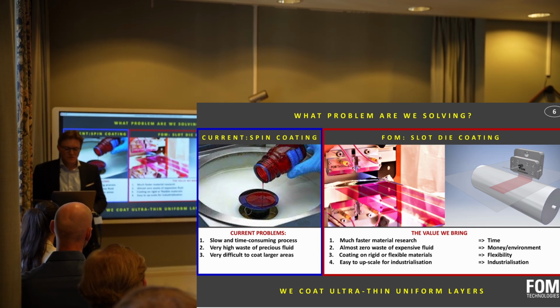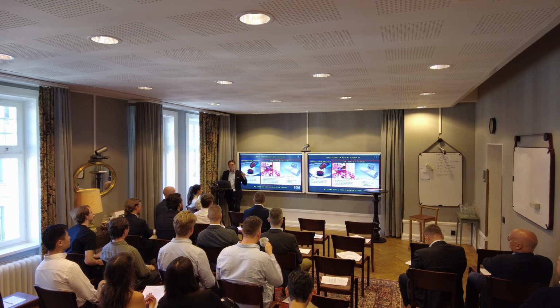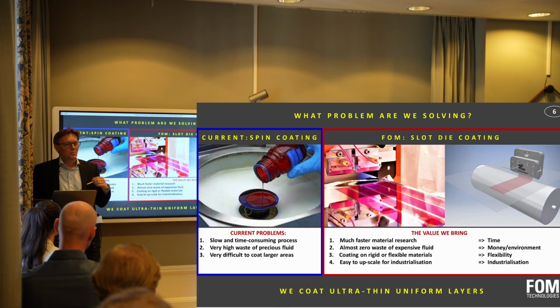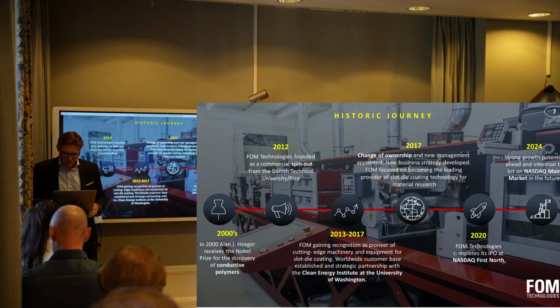So in essence, what is it that we do and what kind of problem are we solving? We coat these ultra-thin uniform layers. Ultra-thin means 1/100th of a hair. That is the thickness of the materials we can coat. And the uniformity means that it's replicable. You do the same every time you do it. So that is what we do. You can compare it a little bit to a 3D printer. So we provide a 3D printer, and then the scientific person can print whatever he wants. That is how it works.